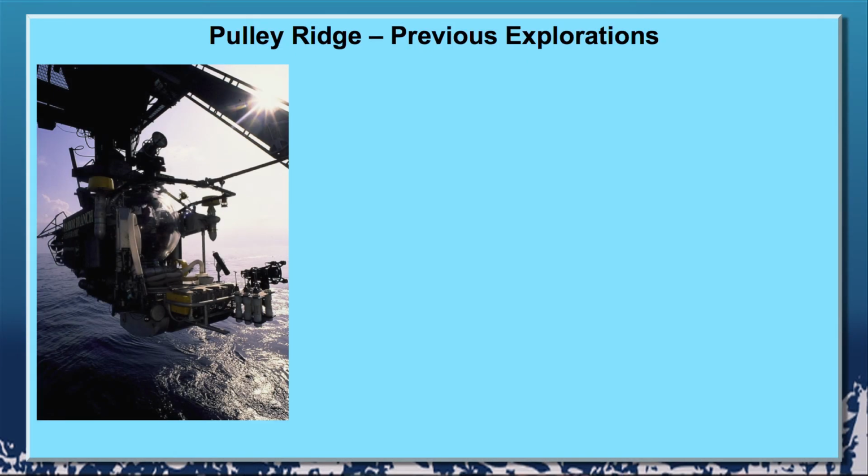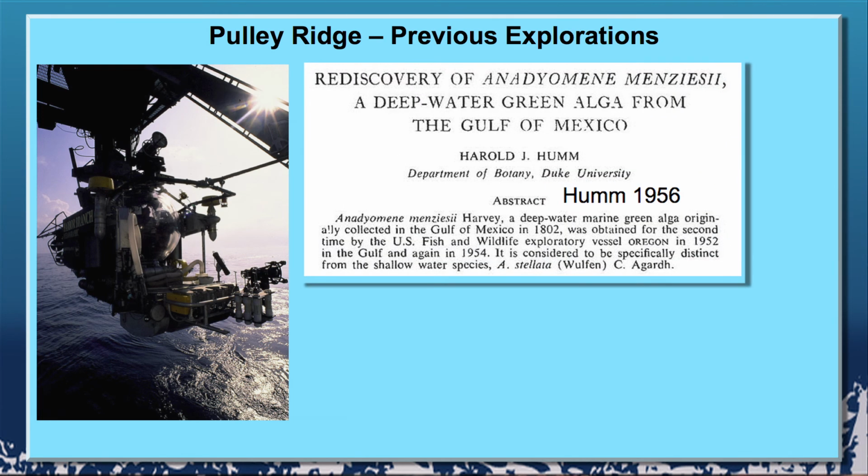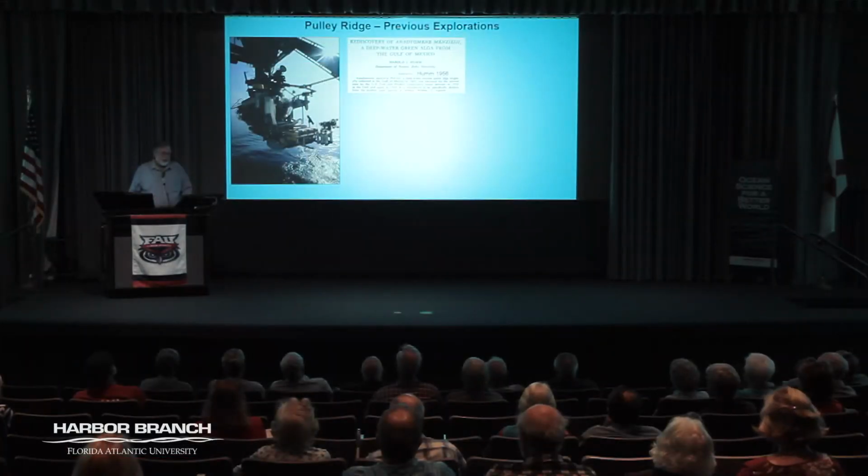And I looked around in the literature. And the only thing I could find was this one little paper that was written by somebody and talked about something called Anadyomene menziesii. So it turns out this was first collected in 1802 and wasn't even identified by a scientist until 50 years later. And it was named for Archibald Menzies, who was a very famous zoologist. I think he worked at Harvard. And it was never seen again for another 100 years after that, when some trawlers working for the U.S. Fish and Wildlife Service started to find samples. And that's when Harold Humm wrote this little paper. And that's the only thing I could think it was.